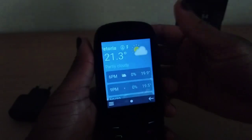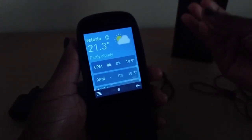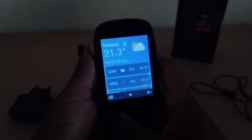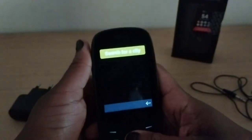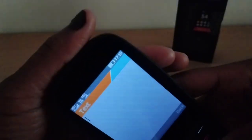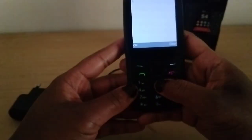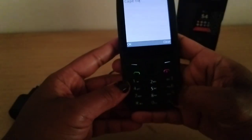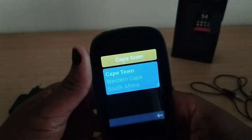Okay, now it's displaying Pretoria. I'm not actually in Pretoria. I am close to Pretoria, but yeah, I mean, close enough, I guess. You also can manually add the city that you're in. And you see how the battery has dropped already. Let's just go for Cape Town, Cape Teasy. If you know, you know. Cape Town. There we go.